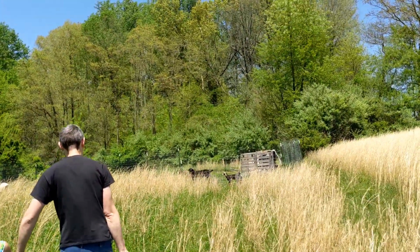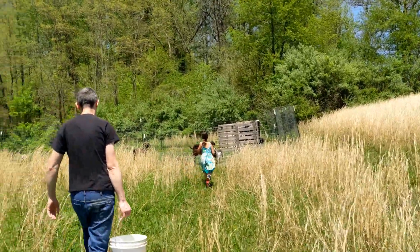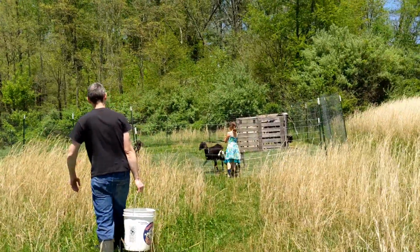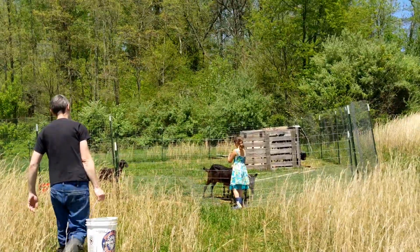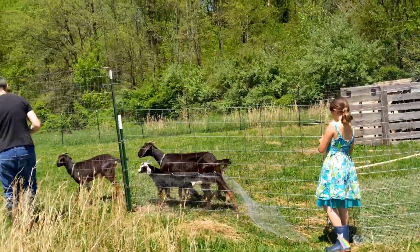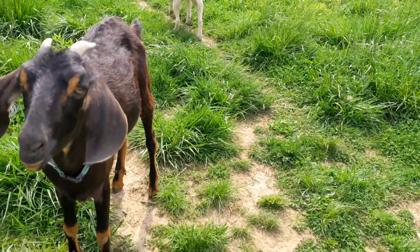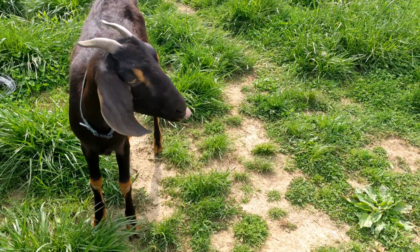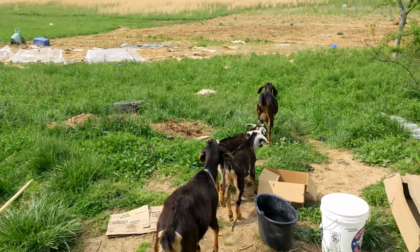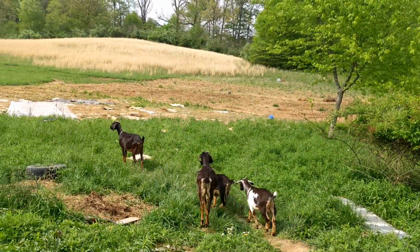Now we're gonna let the goats out. We're letting them out for now because there are 5 goats in this little pen, and we made it for, well, maybe 3. So we're actually selling 2 of these, possibly both bucklings. But these 2 here, along with this one here, will be going to new homes tomorrow. We're selling 3 goats.